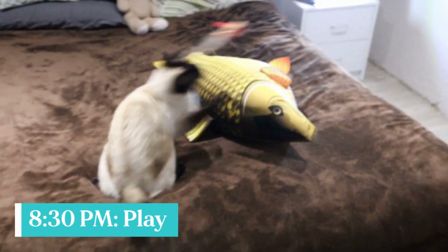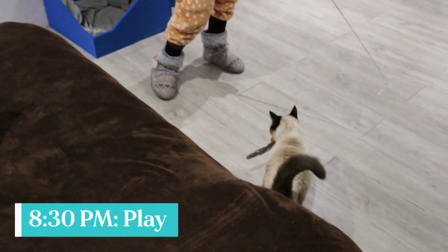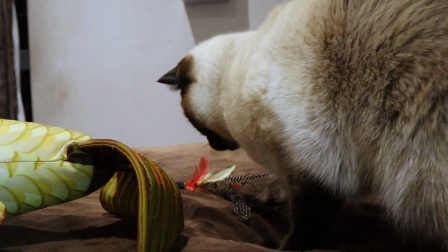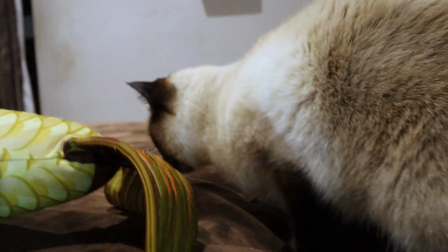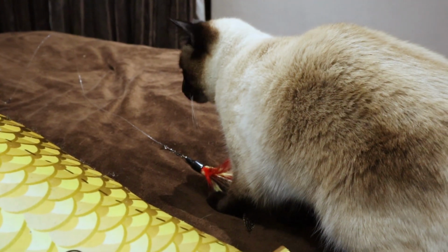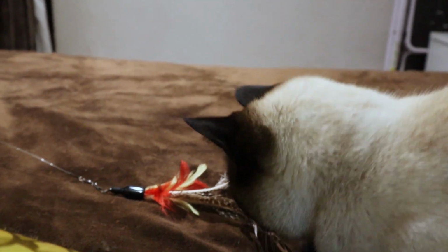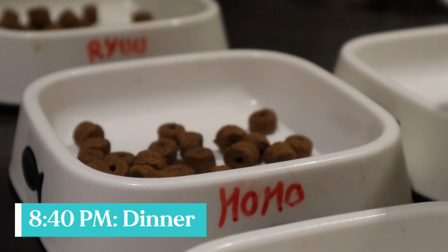Then around 8:30 we usually do one more playtime before dinner, just to reinforce that catching prey and... That hunting instinct. Yes. And also just tires them out so that they sleep through the night. Very often, if we don't do this, they'll bug us in the middle of the night and then we don't get sleep. Then at about 8:40 we feed them dinner.